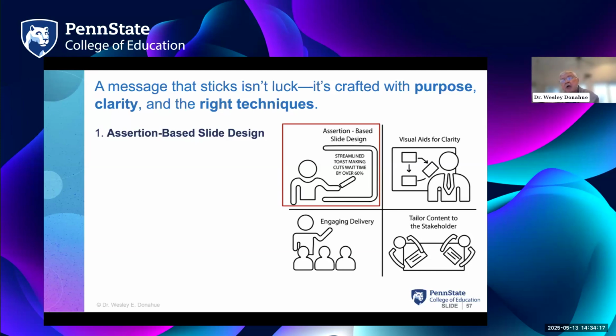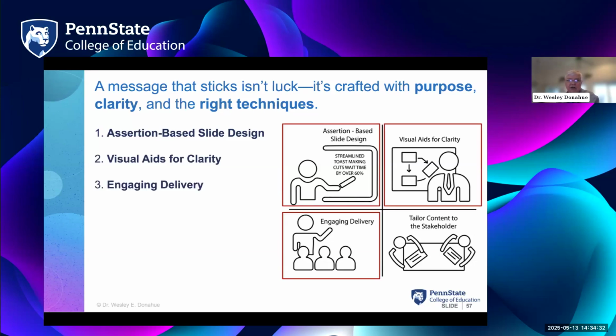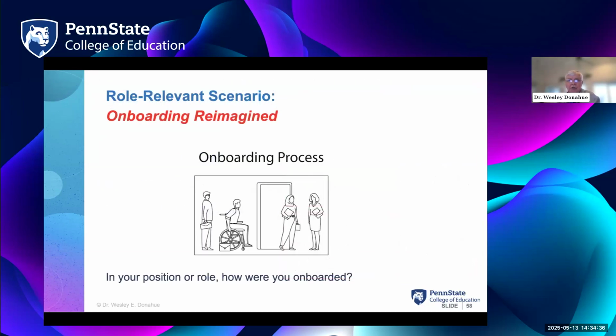Engaging your stakeholders or your target audience in the discussion, and also making sure that what you have is tailored to that audience. You want to convince them to take the actions that you're recommending. So the visual aids, engaging delivery, the content, very important.